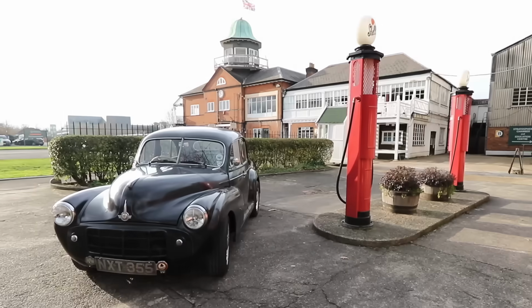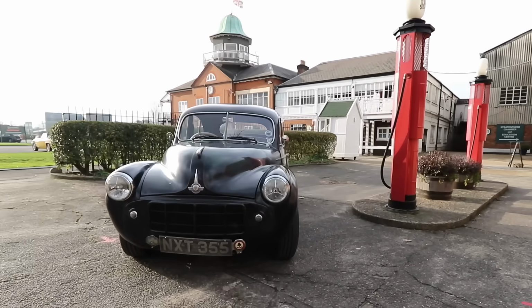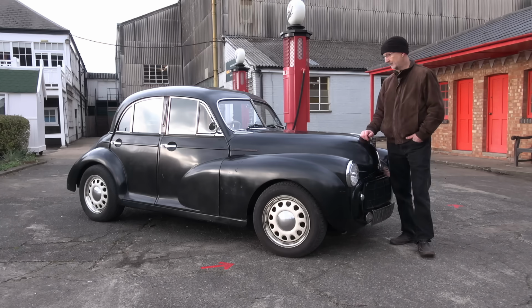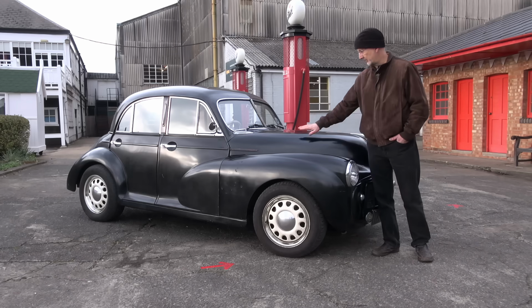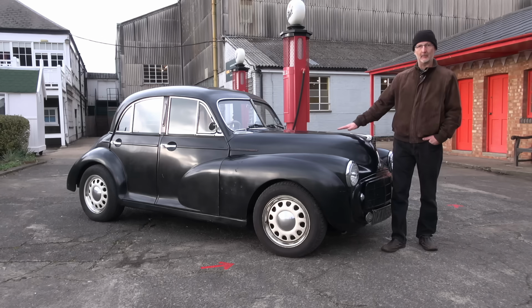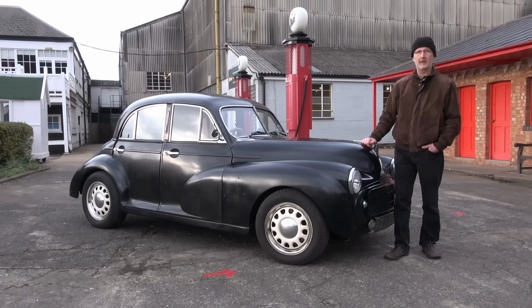Malcolm Longstaff. I'm a Brooklands Trust member here, and this is my 1953 Morris, which I've owned for about 14 years now. I acquired it in quite a bad state. It had an accident. This front wheel was pushed across. This headlight was in the middle of the car, and it had been that way since 1970.